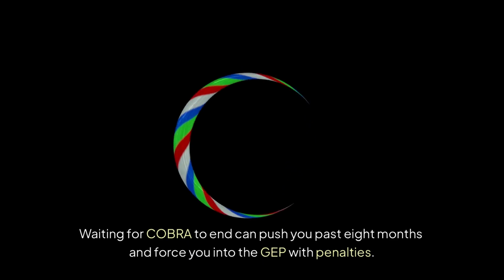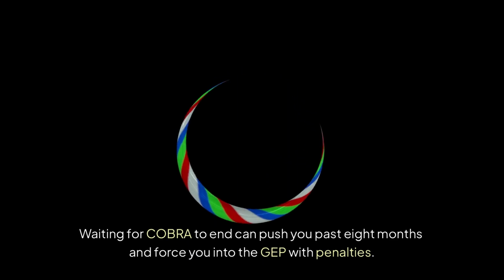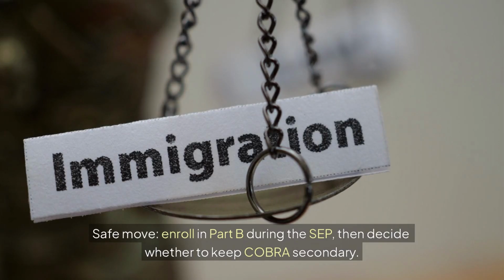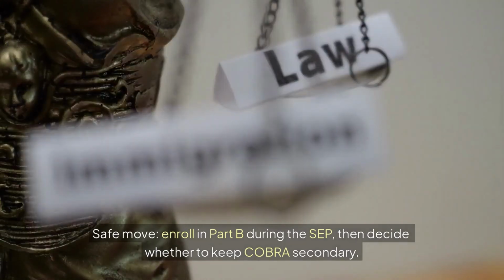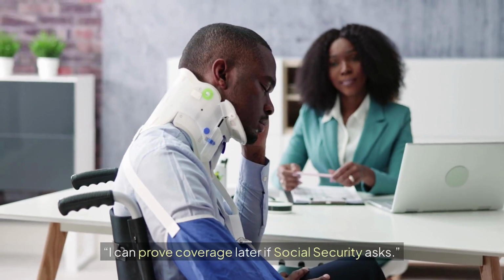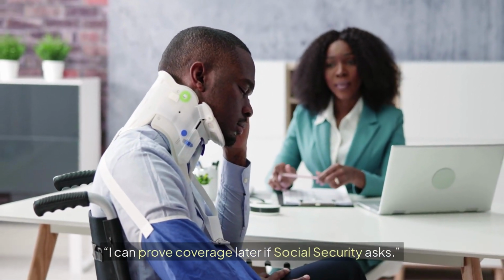Waiting for COBRA to end can push you past 8 months and force you into the GEP with penalties. Safe move: enroll in Part B during the SEP, then decide whether to keep COBRA secondary. "I can prove coverage later if Social Security asks."